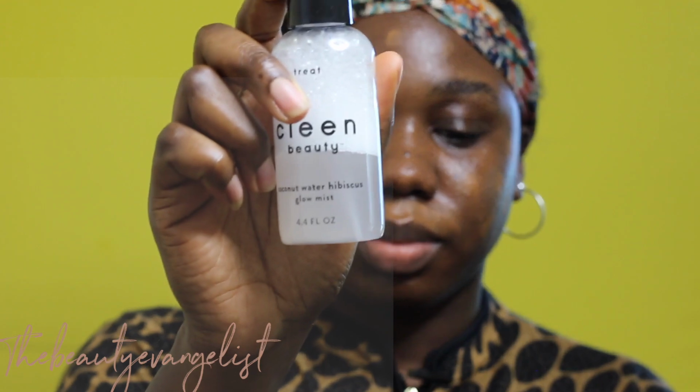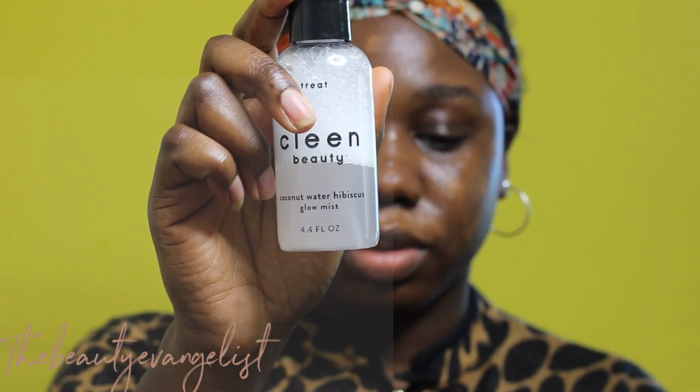Oh guys, this is my Clean Beauty coconut water hibiscus glow mist, and I just sprayed that all over my face. I'm just gonna let that sit on my face for a minute before I blend out the foundation.